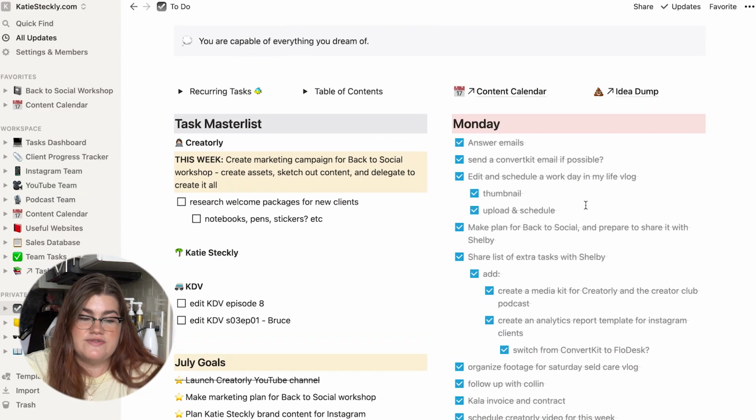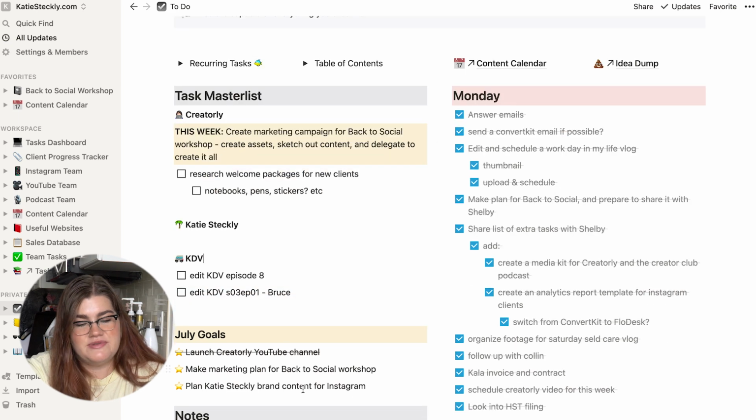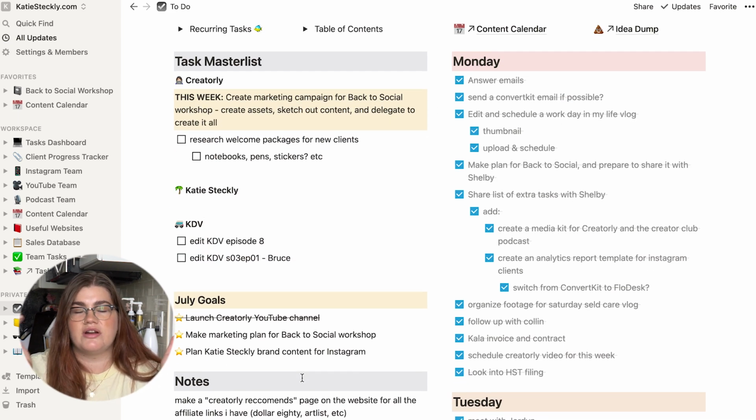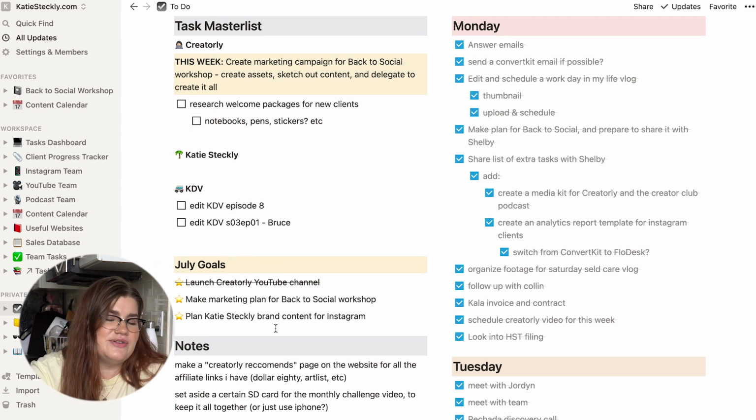Pretty much my process for this is when I'm brainstorming what I need to do in an upcoming week, I will add a lot of stuff to the task master list. And then as I'm planning what my week is going to look like, I'll start dragging that stuff over. So, okay, on Monday, I'm going to edit this episode or whatever, and then I have it for that specific day. I like to keep some goals here just so I always remember what my overarching goals are for this coming month, week, whatever, so that I'm able to figure out what my to-do list should look like based on those goals. As you can see, there's stuff that is incomplete for July, so we'll see how that goes.